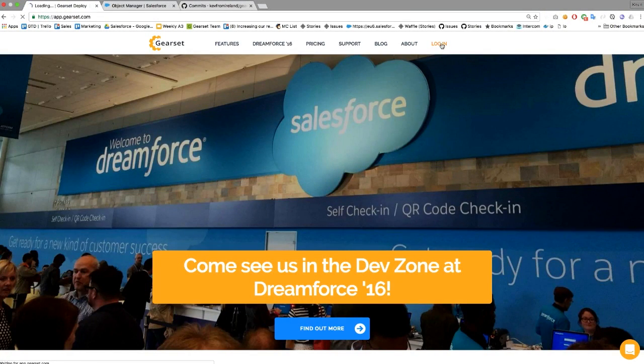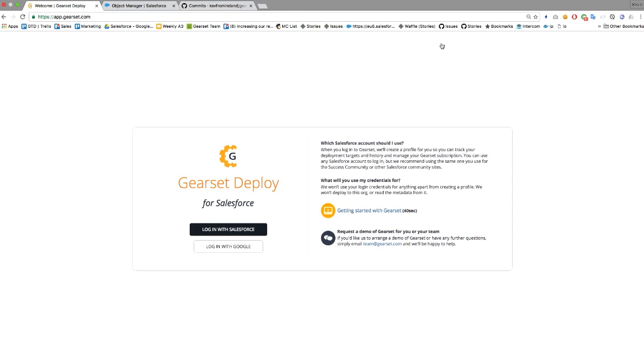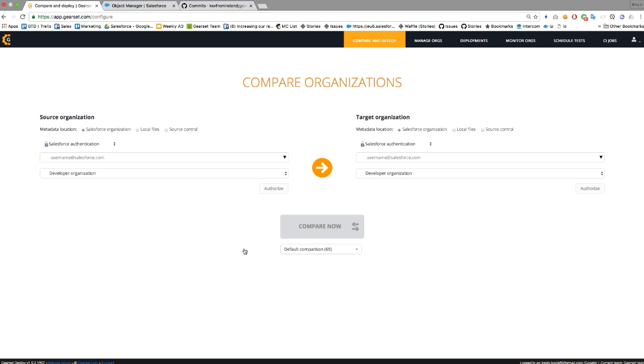Click Login. And that bounces you over to our app, as long as the Wi-Fi holds up, which it has. Fantastic. You can then either log in with your Salesforce credentials or log in with your Google credentials. I'm going to log in with Google today. This just does the little OAuth dance and bounces you over to our app. So you can see, very, very easy to get started.